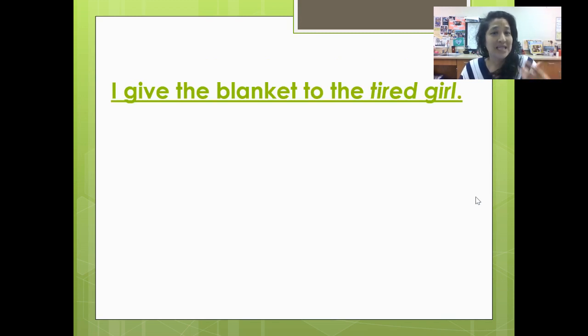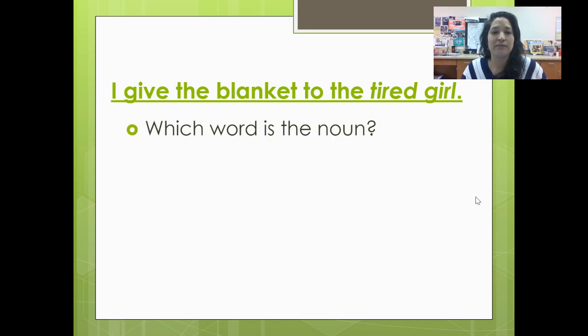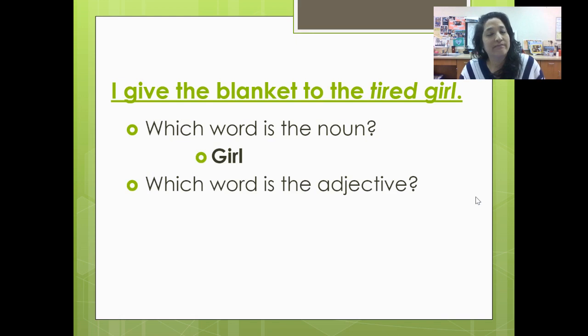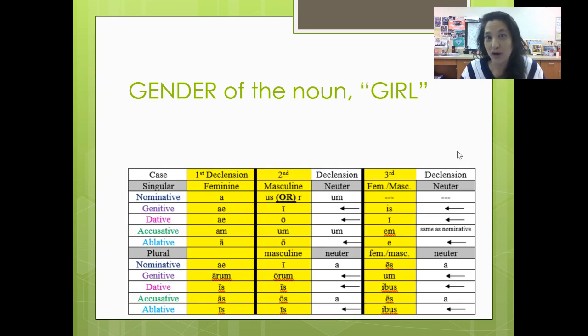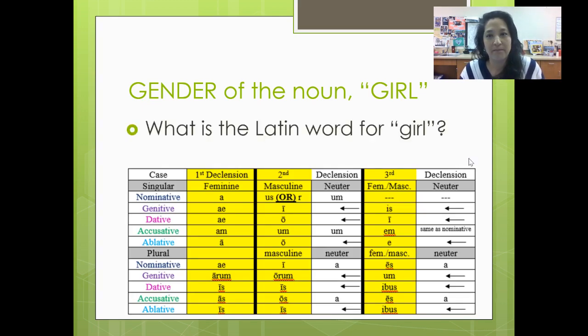So, in this sentence, I give the blanket to the tired girl. Let's take a look at that phrase, tired girl. The word girl is the noun. Tired describes her, so tired is the adjective. Which word is the noun? It's girl. Which word is the adjective? It's tired. So, in order to convey this in Latin, we need to know three things about the noun: case, number, and gender. The word girl is a noun that has inherent gender, right? So, what's the gender of the noun girl? It's feminine. Okay?